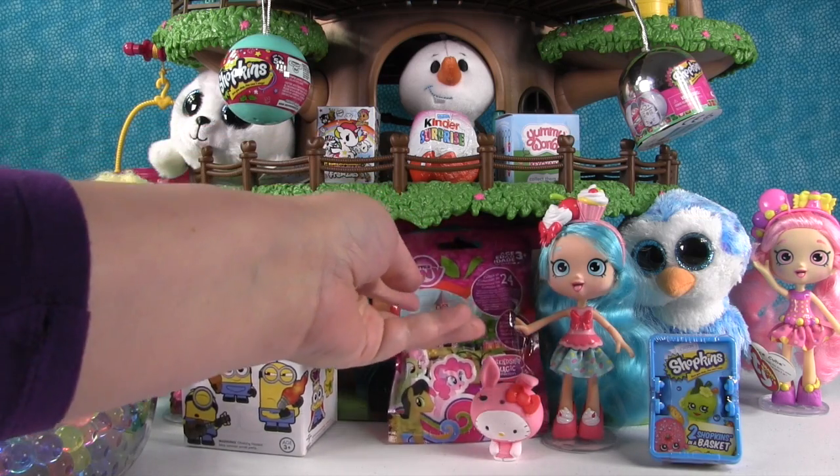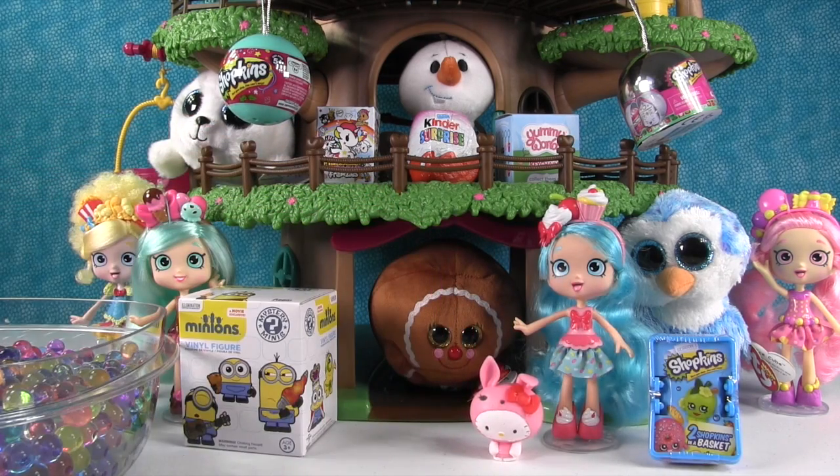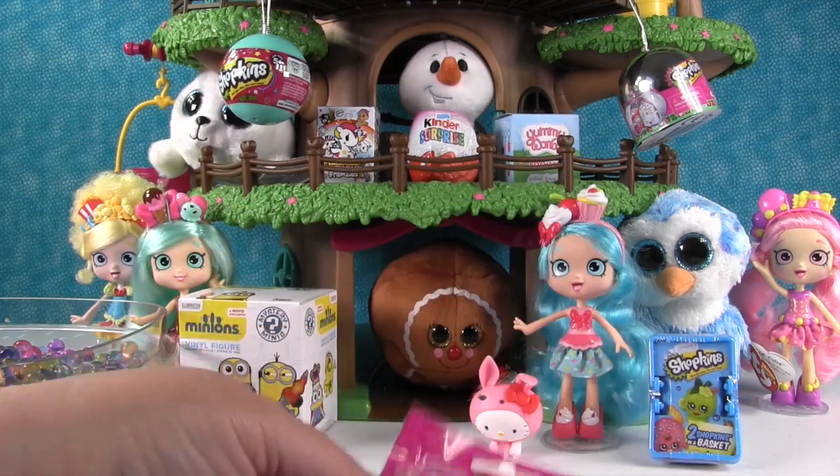Let's take out this My Little Pony and see. Oh, we have a little gingerbread ball hiding behind. Yep. That's a Beanie Ball. It's like a Beanie Boo, but it's a Beanie Ball because they're round, like a little ball shape. Yeah. They're cute, and it's very Christmassy. And we have Olaf.